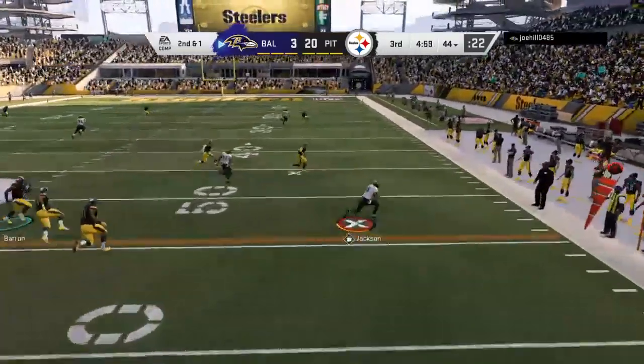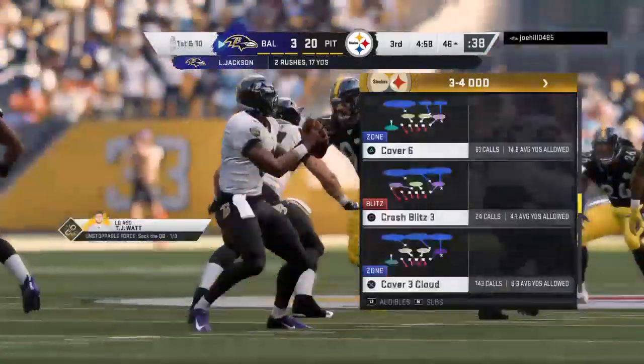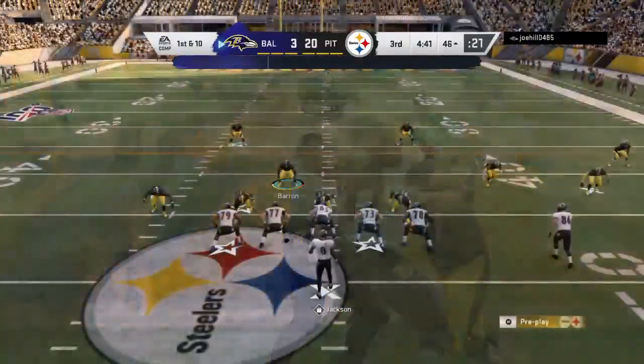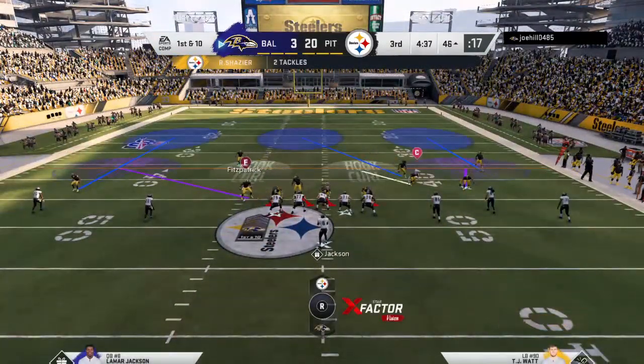Jackson flush to his right. He's going to take off with it. And he'll take this to the other side of midfield before going out of bounds. Still in search of their first touchdown of the game, but they're on the move. 1st and 10.